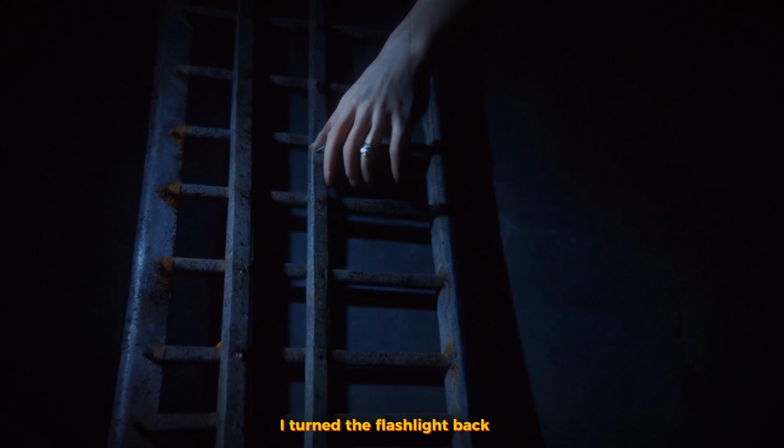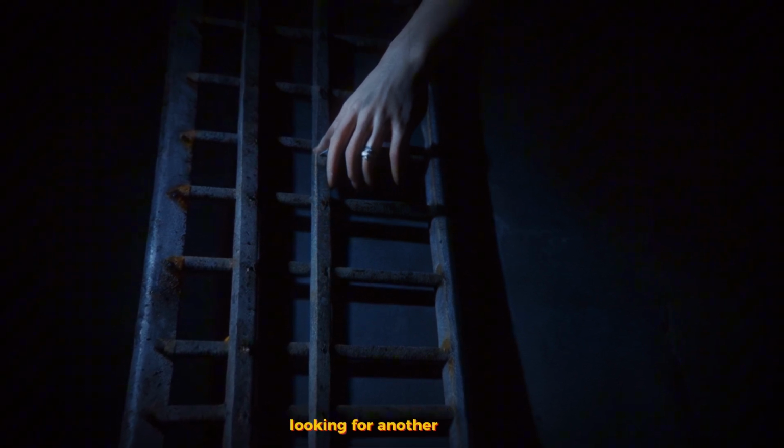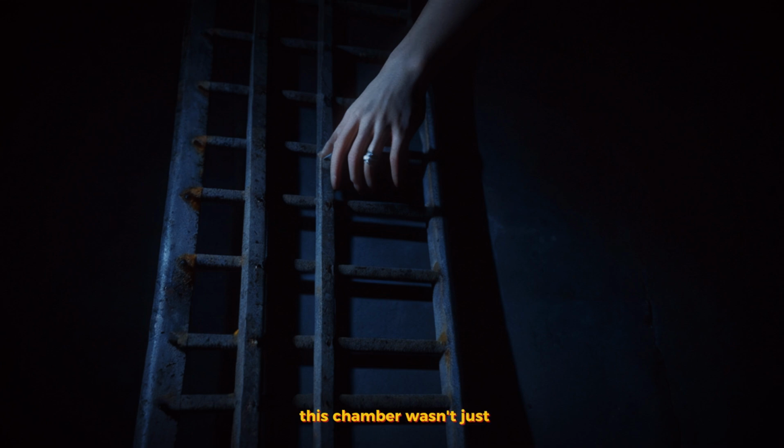I turned the flashlight back on, dim, yes, but still something, and swept the beam across the walls again, looking for another way out. Another tunnel, a hole, anything. But now I realized how wrong I'd been. This chamber wasn't just underground. It was beneath the house. Beneath the stone. Beneath the cellar. And it wasn't part of the original construction.